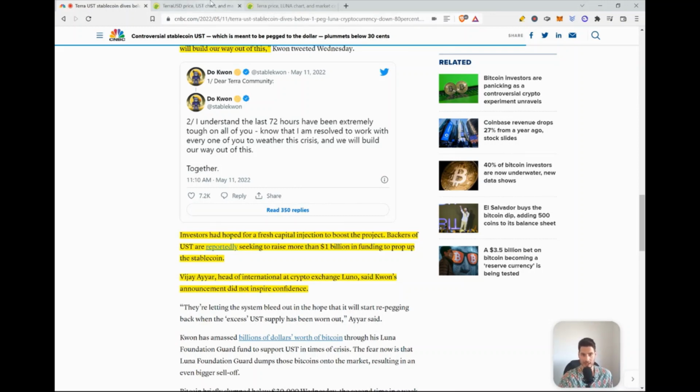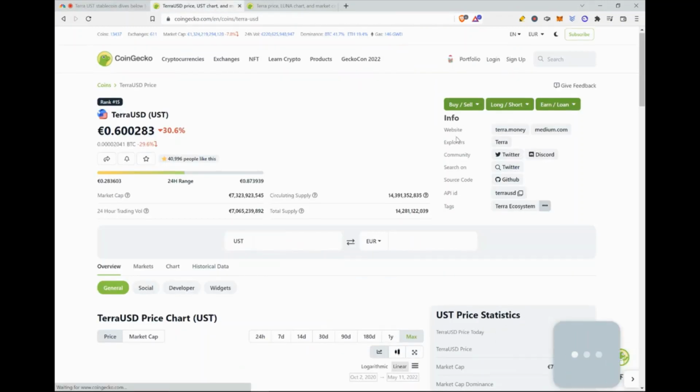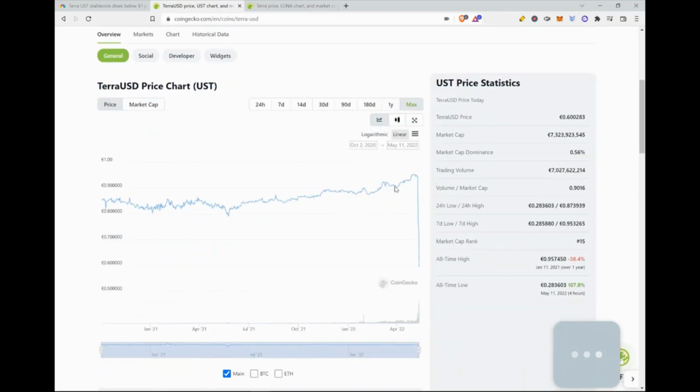So now have a look into the tokens where you can really see the difference. So I went to the max, and you can see that this is the UST, which is always stable. So I'm having it in euros. So in euros, it's about 85 euros is $1. So you can see it's pretty stable. It goes up, down, up, down.